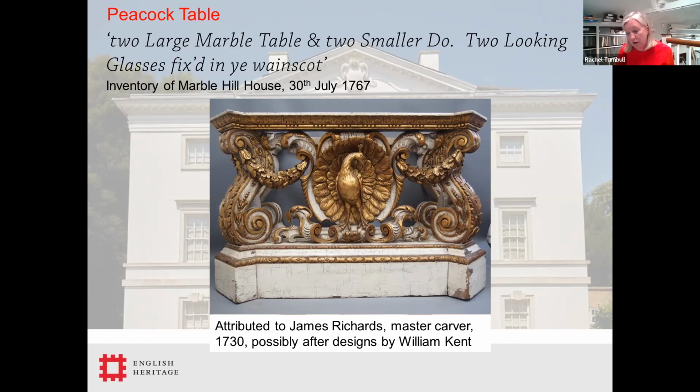It was found in the 1980s out in Australia, and we know that it had been removed from the house at some point by a tenant, and his son had gone out to Australia, so it's at least possible that he took it with him. And when it was found in Australia, it was actually found with the receipt from the auction from the mid 1850s. So we knew for sure that it was the table that was at Marble Hill.